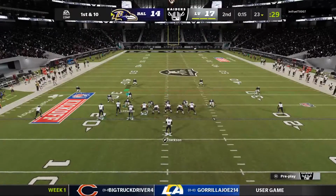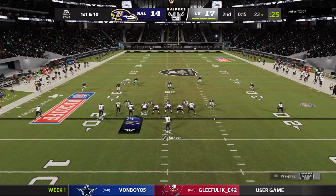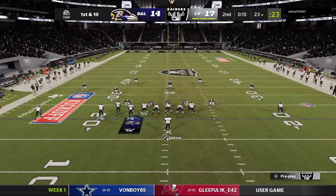The Raven offense set at the line for this next drive. And they will not really have time to do much of anything. 15 seconds, all that remains before halftime.